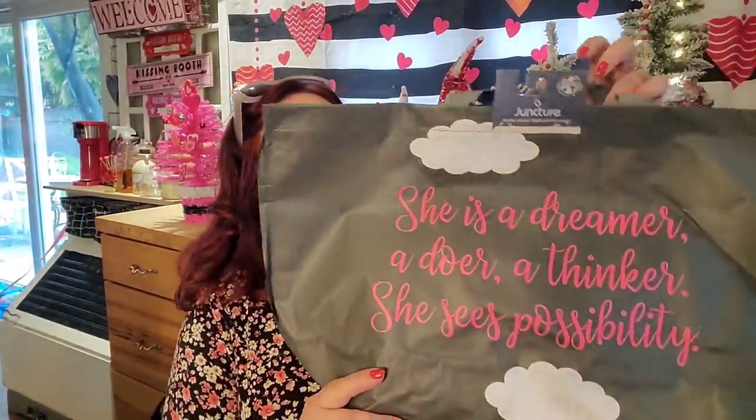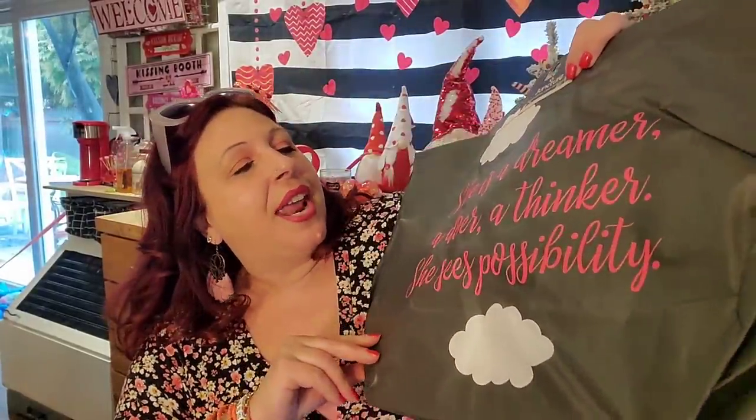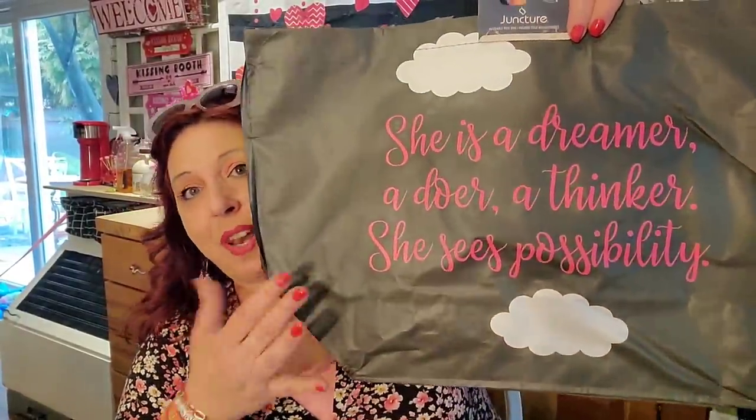I actually did not pick them all up. I have so many totes right now because I bought so many from the Christmas tree store that I decided to just pick this one up because it's amazing. It says, she is a dreamer, a doer, a thinker. She sees possibility with clouds. Isn't that beautiful? I love it. I love, love, love that bag. And I actually don't know why I didn't put my things in it when I bought it.